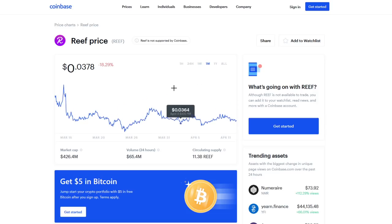By the way, end of May is going to be a very big potential point for us. I think we see it above 5 cents, maybe making its way to its previous all-time high of about 6 cents. I think we will see Reef reach really close to 6 cents, making a new all-time high and a stabilization right around this previous all-time high of 0.0584.